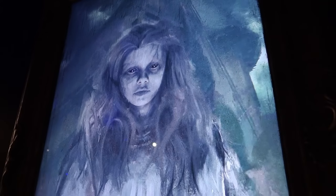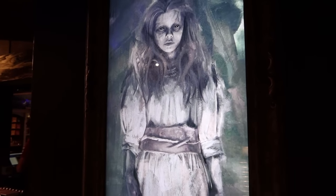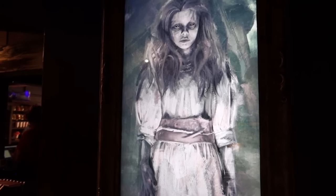It was great getting back inside Alton Manor and of course seeing Emily herself just there. Very creepy girl. But before we talk about the upgrades that they've made, in fact a big new effect's gone inside as well, so we'll talk about that in just a second. First, let's have a little look in the shop.